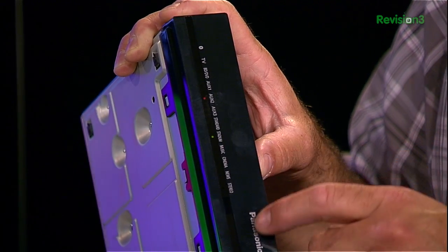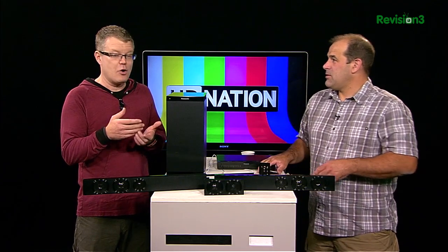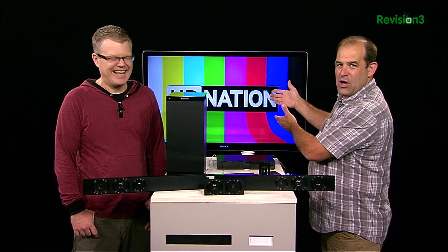You know, on that Vizio soundbar setup we were showing you earlier, the remote actually featured a little display that showed you what was going on. No, I mean on-screen display. Why are there no on-screen displays in home theater AVRs?